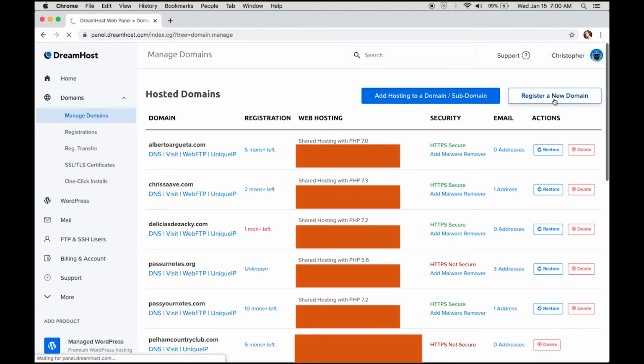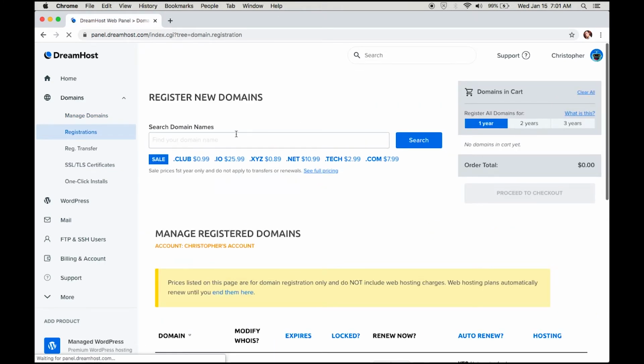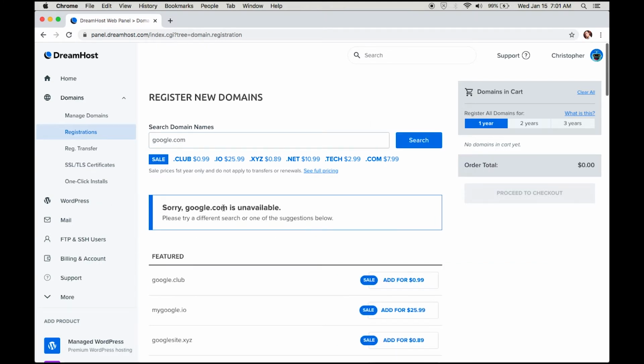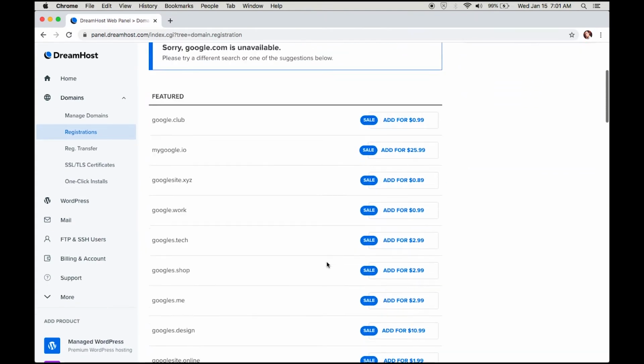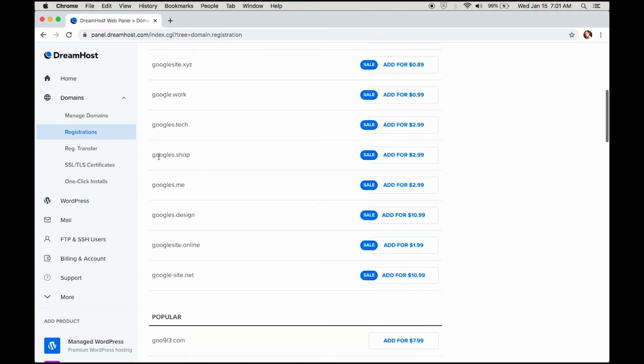Register a new domain, and here's the fun part. Now you can see if your website is available or not. So for example, let's try out google.com. Search it up. Oh, right here it says sorry, google.com is unavailable, but there's google.club if you're interested. And what we see down here below are many other versions that you can choose from. So if you're interested, you can still choose google's .shop or any of these other ones.